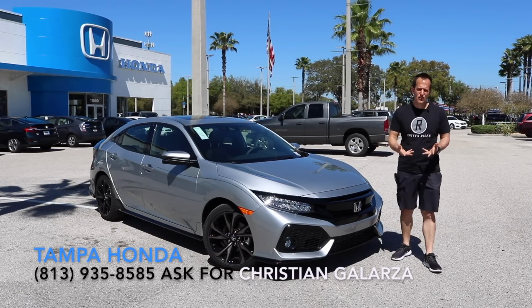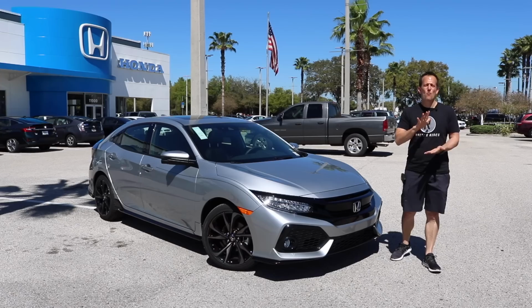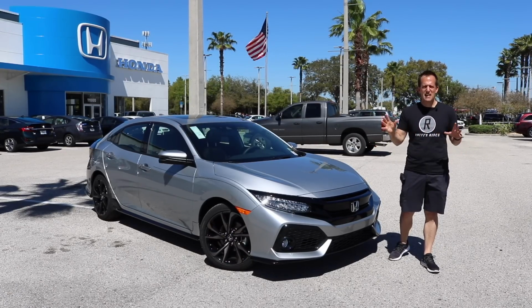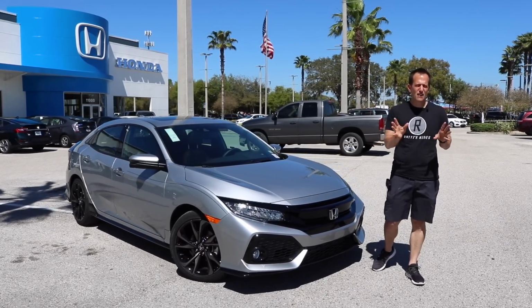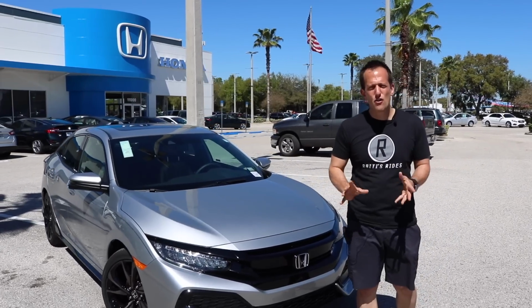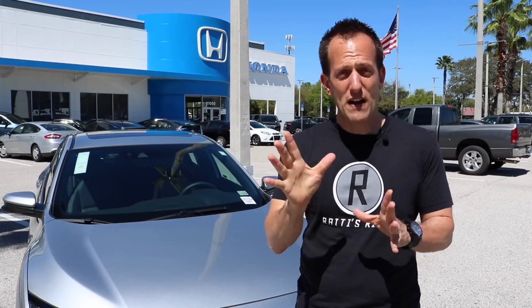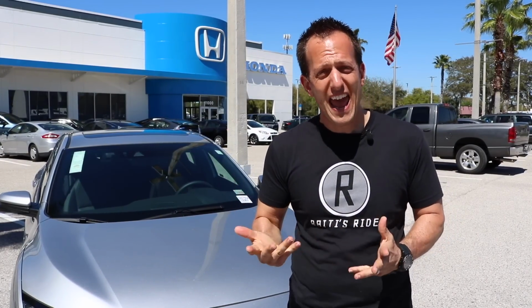So a few years ago, Honda decided, you know what? We need to add some more excitement back to our car lineup. And they took many of their designs that kind of got a little bland, were a little long in the tooth, and they decided to just throw everything at it when it came to styling to grab people's attention and really make it a 21st century car for people to want to have.